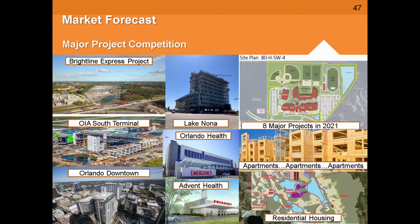Of course, Orlando Downtown continues. It's slowed down just a bit. Lake Nona continues to move forward with their aggressive expansion plans. As far as healthcare, hospitals and standalone emergency clinics, I think you've seen those spring up in many locations, so that's a very busy market. The top is an OCPS project. This is their next high school on the southwest end of the county. So OCPS continues with their very aggressive school expansion program.